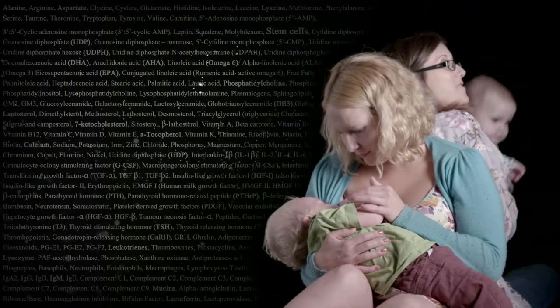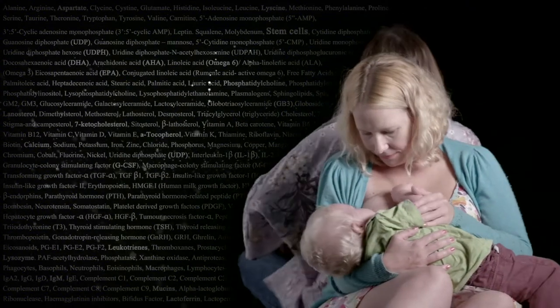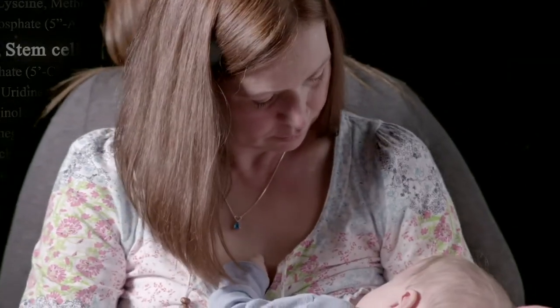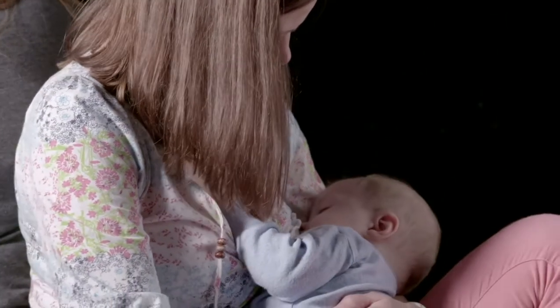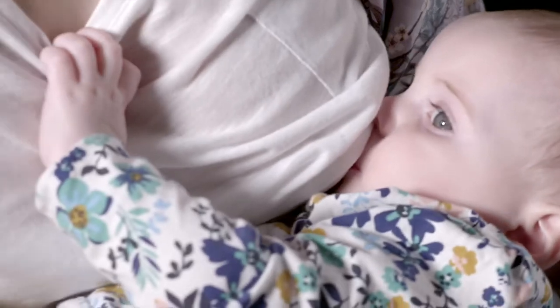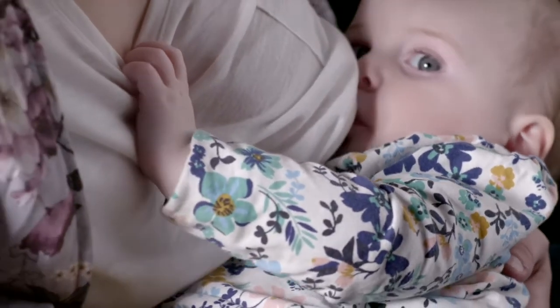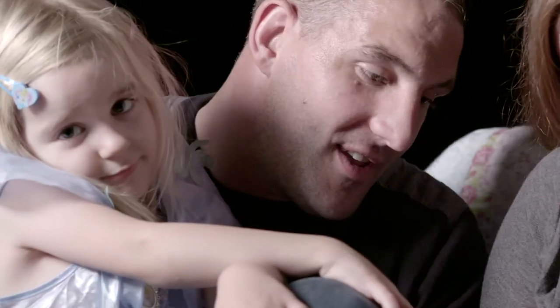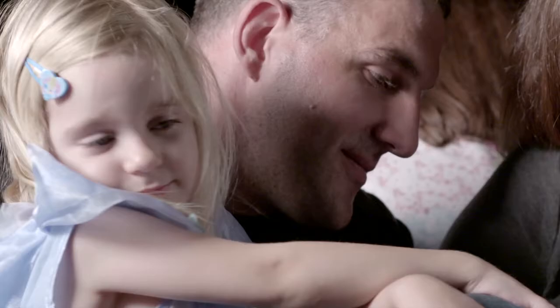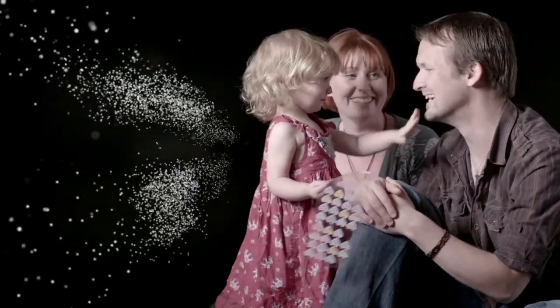The composition of your milk is alive and changes throughout the day, the night, the months, and the years to meet your child's needs. Your milk contains stem cells. These are cells that create and repair the body and are being researched worldwide to cure conditions like Alzheimer's and diabetes. Your milk contains components that kill cancerous cells.